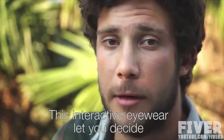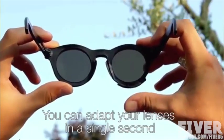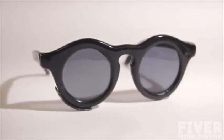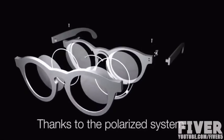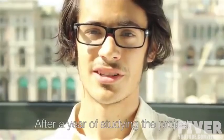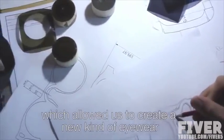This interactive eyewear lets you decide how to see the world in a touch. You can adapt your lenses in a single second. Thermochromic, photochromic and photosensitive lenses are outdated. Thanks to the polarized system, you can fully control the lens's transmittance. After a year of studying the project, we managed to build a new technology, which allows us to create a new kind of eyewear.